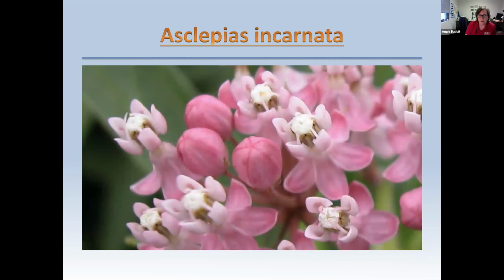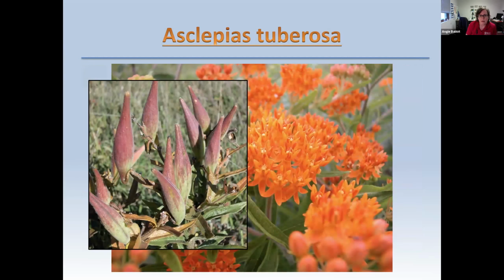This is a famous plant for a lot of gardeners because it's been in the nursery industry for a while. Sometimes it is sold as a white variety. Asclepias incarnata is also called swamp milkweed, and the cultivars are sometimes called Cinderella or Ballet. And then this is a very popular one as well in the nursery trade, Asclepias tuberosa. So if you are looking for milkweeds, these are 3 great options for your area.